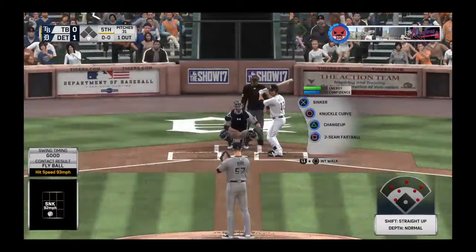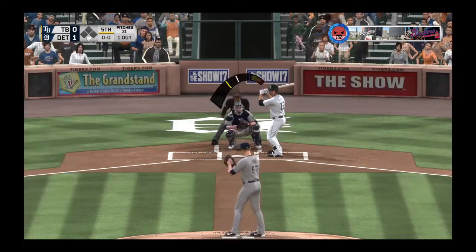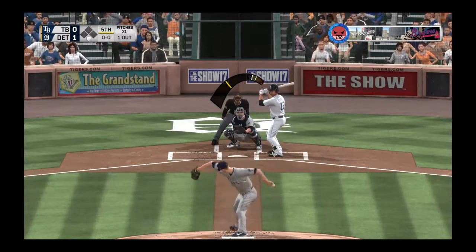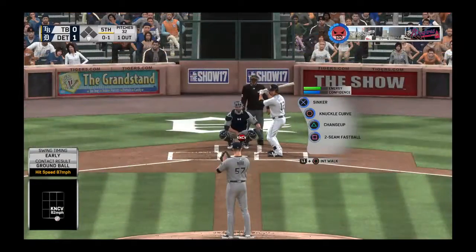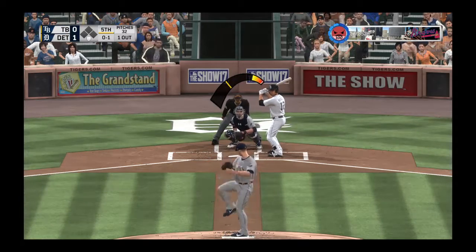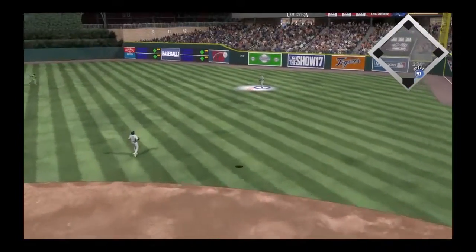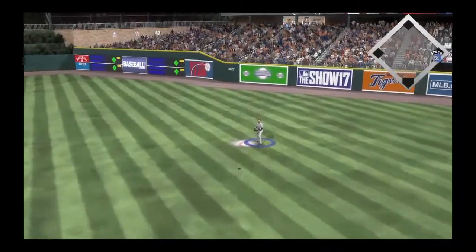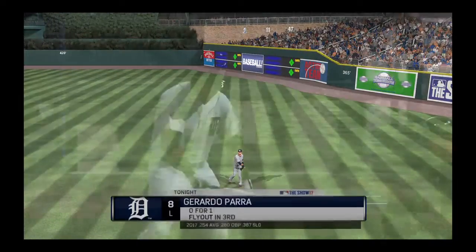Up next for the Tigers, here's Chase Headley. He's 0 for 1 thus far. Chase Headley. Down the third baseline. This gets foul. It's 0-1. Ready with the 0-1 pitch. Fly ball out to straightaway right. Souza is right there as he takes it for the second out.